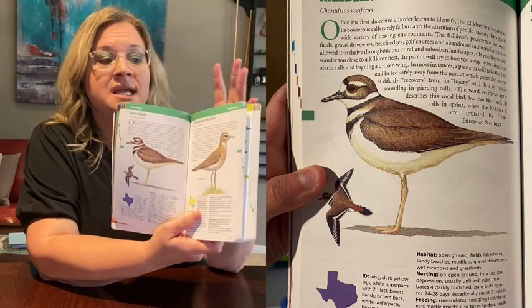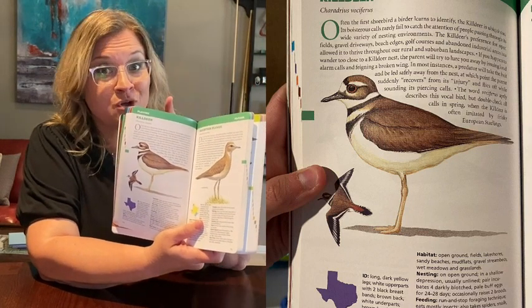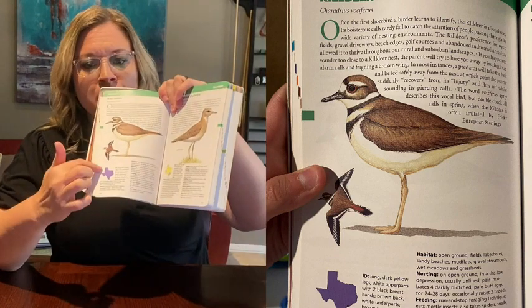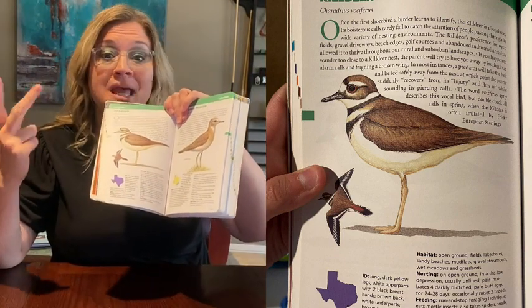The illustrations are great. It gives male and female depictions, which, you know, that's always a bonus because they don't always look alike. There's a map under each bird. It tells you where they can be found, migration, and breeding.